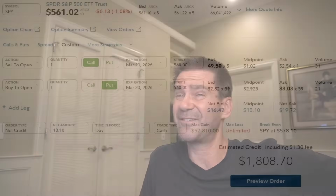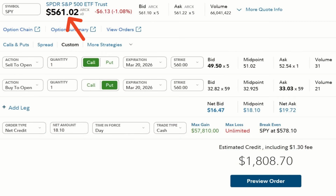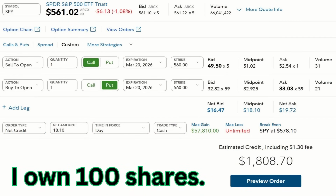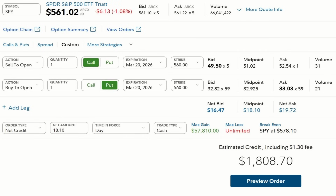So SPY, I'm going to put this trade up here right now. It's trading at $561 a share. If I owned 100 shares of this particular ETF and I went out tomorrow and I sold to open a call March 20th, 2026, out 1 year from now at a $560 strike price, just $1 below the current price. And at the same time, I bought to open a put position out to the same expiration date and the same strike price. Why do they want to pay me $1,800 to just sit on this?